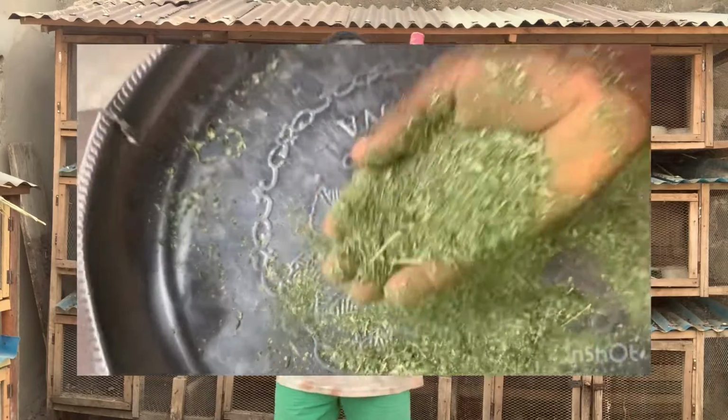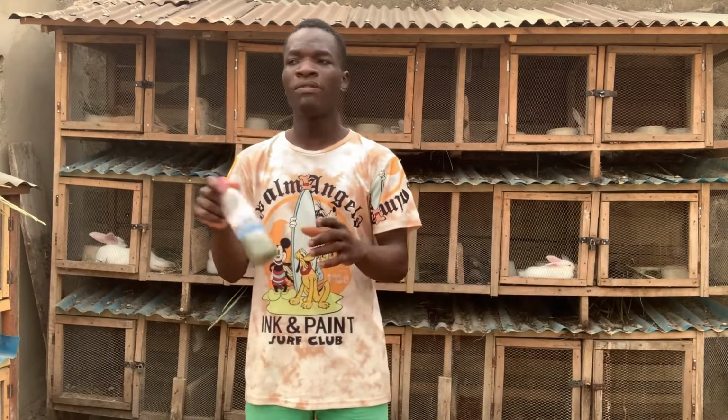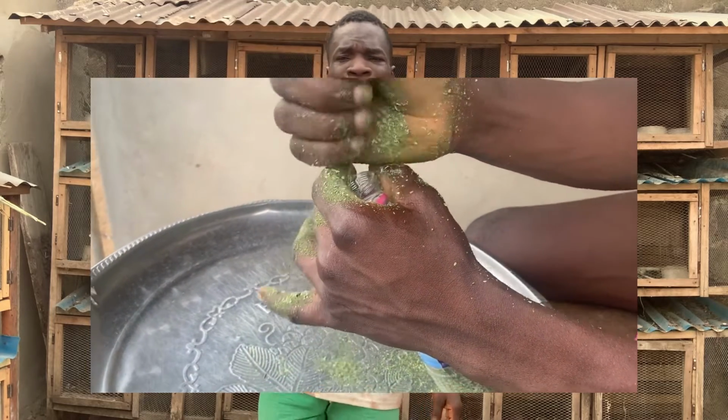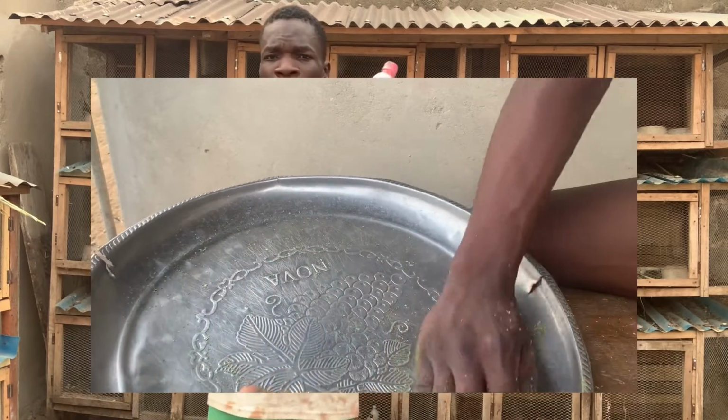So you can either add this to your feed, or you can add it to your water. But if you are using dry feed, I will advise you add it to your feed, because that is how I use mine. I add mine to my feed. It also helps them very, very well.